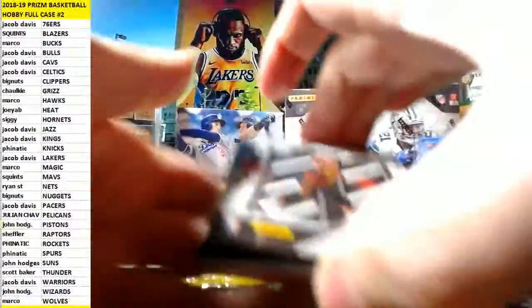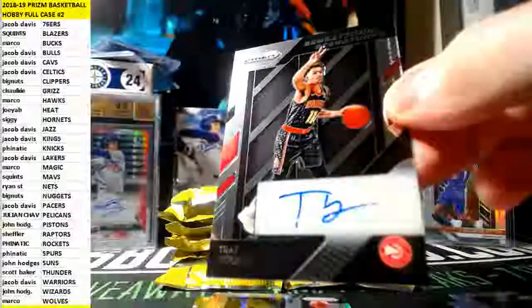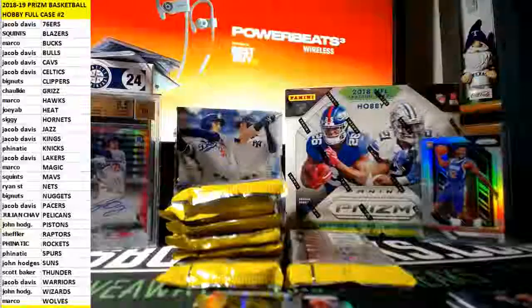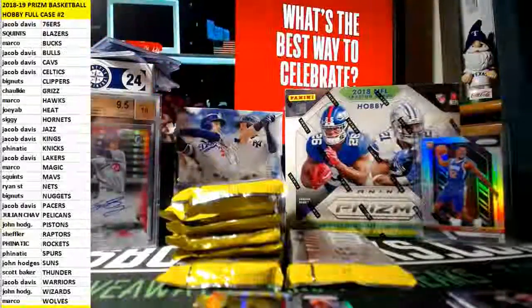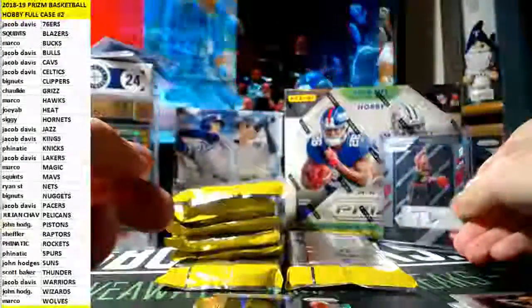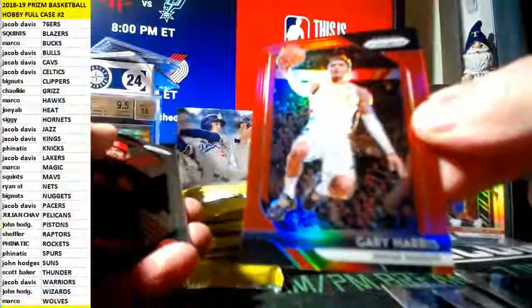Still looking for our first autograph, and as soon as I say it, ooh, it's a rookie auto. Very nice. Trae Young going down to the Hawks. Very nice. Sensational signatures. Not bad, not bad at all. Nice, Trae. Marshon Brooks. Not colored, no. It's got to be... That's too plain. It's a nice card, but we need a little flavor on that. Gary Harris at a $2.99. Pau Gasol.